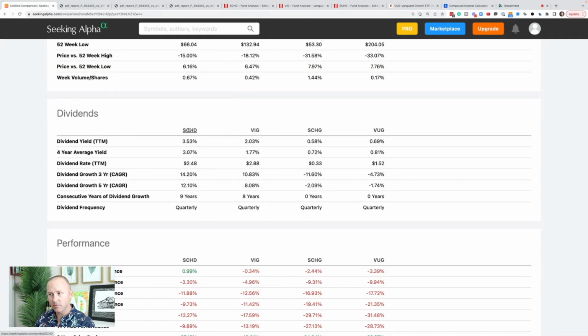First thing we've got to cover for those dividend lovers out there is the dividends, right? And this is more applicable to SCHD and VIG. SCHD currently pays a trailing 12-month yield of 3.53%. That's a nice yield compared to VIG of only 2.03%. When we look at dividend growth, the 3-year growth rate for SCHD is 14.2% and VIG is only 10.8%. When we go to 5 years, same thing, SCHD outperforms, 12% versus 8%.